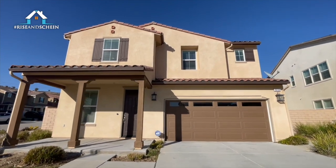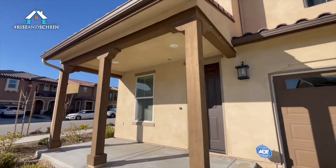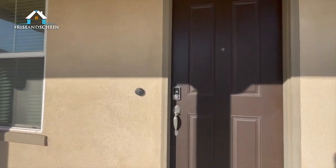And this home being on a corner lot, you get a bit of a bigger backyard, which is a huge plus. It is solar powered by Tesla. So let me show you what 3 beds, 2.5 baths, and just over 2,800 square feet gets you. Enjoy.